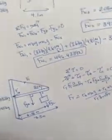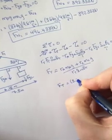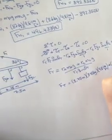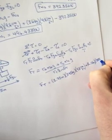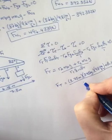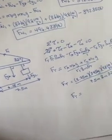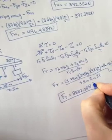Fill in your numbers. R of the arm, it said it was a 7.5 uniform arm, so the R should be half that, 3.75. Mass of the arm was 345 kilograms, 9.81 meters per second squared. R of the container, it said it was 6.15 meters out. Mass of the container, 355 kilograms, and 9.81 meters per second squared. And then that's going to get divided by R of tension. It's all the way out, so 7.5 meters, and the angle was 32 degrees. Punch this into your calculator, and you should get 8582.28 newtons. Okay, so that's part A.